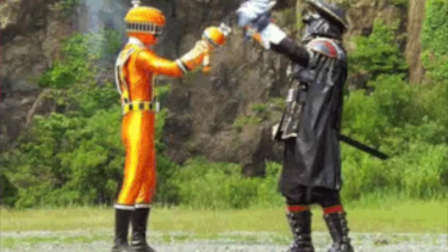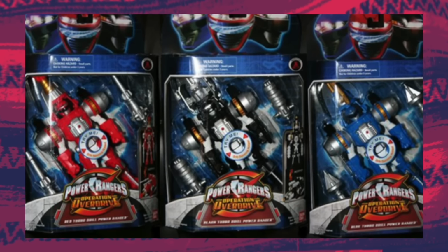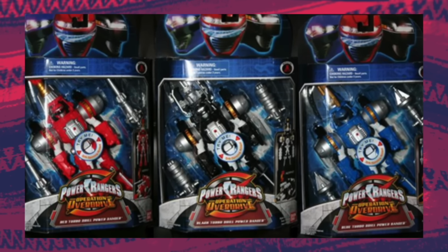Also, Solaris Knight gets the same Ninja Storm looking battleizer. It looks very weird. Lunar Wolf becomes a dragon, because of course. And Mystic Force gets another battleizer. It's now the Wild Force battleizer. That was a doozy. That was a doozy already, but we're moving on to Overdrive. We got Power Rangers that can turn into a vehicle.